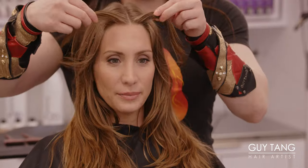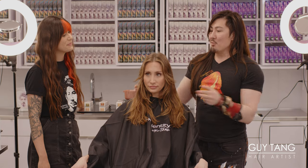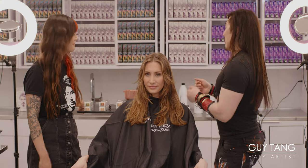When's the last time you had color and highlight? 10 years ago. Over 10 years ago. Wow. Yeah. Can we talk about your natural money piece? Please do. Look at this. These are my money pieces. Yes. It's all natural. We're going to work with that. And when we put the color over your hair, everything will naturally be lighter on the ends because it's already lighter. So we're going to start mixing now.